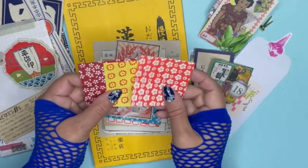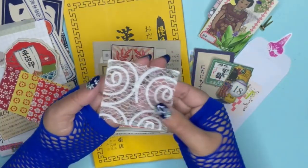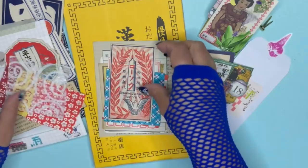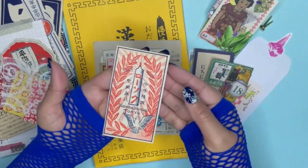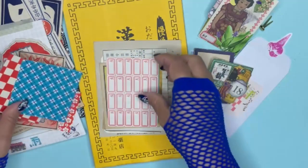Look how pretty these are. Oh, on the back, they're so soft. Oh, and check this handmade one out. That's super pretty. Oh my gosh, and it's like silky smooth. That's gorgeous. Oh, here's a neat label. That's really pretty. And so a couple more papers.